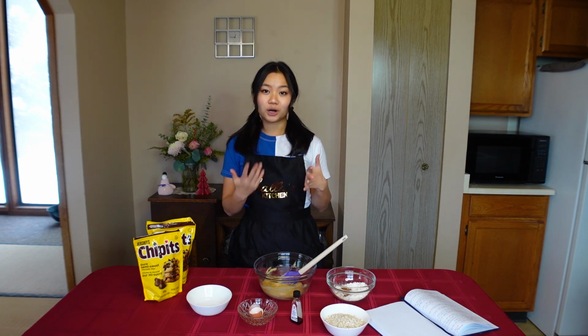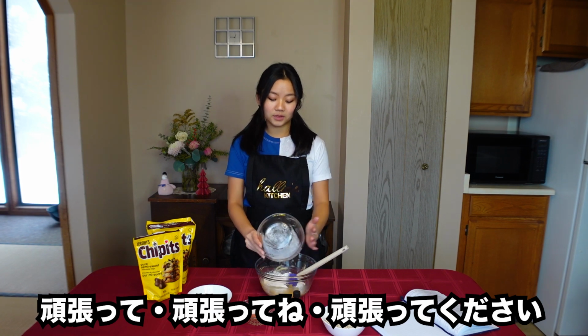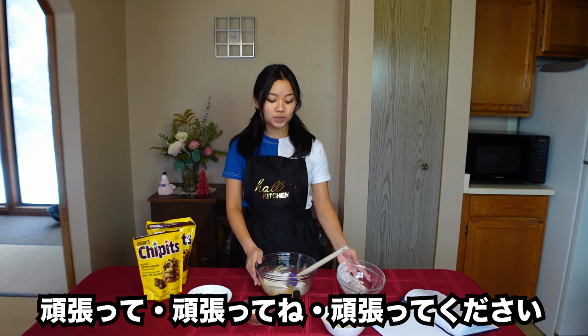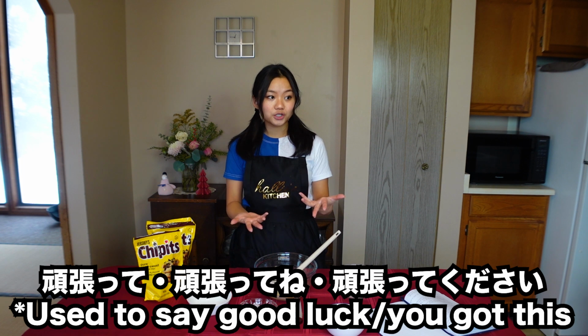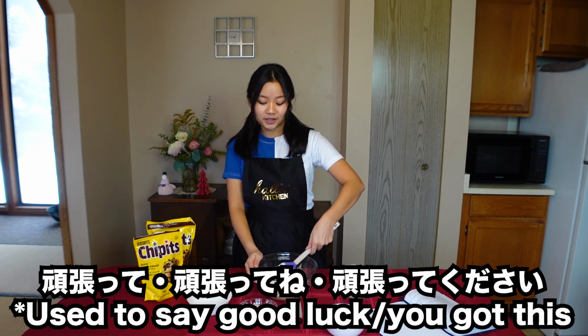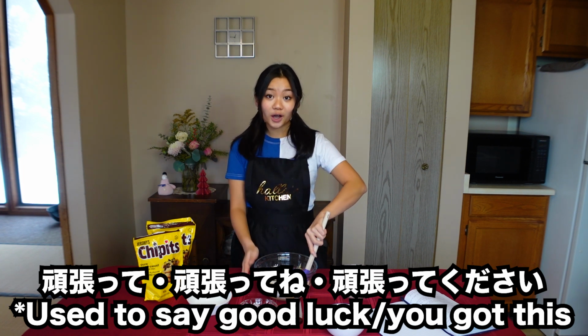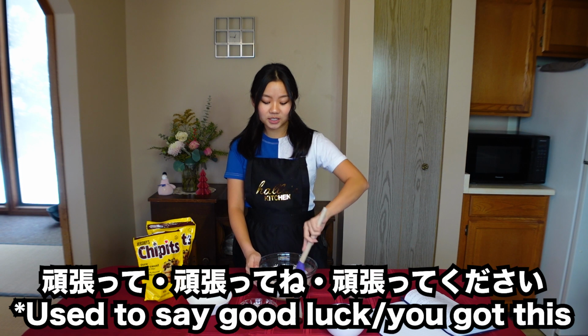Next one is another one that you probably will hear often in Japanese language, which is 頑張って. This one is really easy to use because whenever someone's working hard towards something, whenever someone is striving towards a goal, you can say this phrase, and it just basically means good luck, I'm cheering you on, you got this, and it works in a lot of situations.